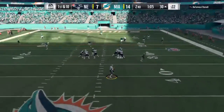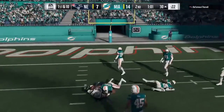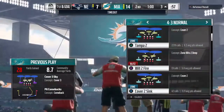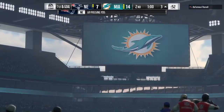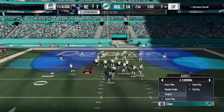On play action, now Brady. This is caught. Gronkowski. And they do get him down, but he's inside the 5 all the way to the 3. A really good pickup of 28 yards. So after that big gain, let's see what else the offense has up its sleeve.